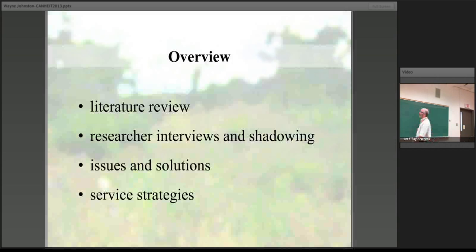So here's an overview of what I'll be talking about. A little bit of a literature review on this area. I've been conducting researcher interviews and also planned to shadow researchers when they're out in the field to look at some of the issues and potential solutions, and then some service strategies.